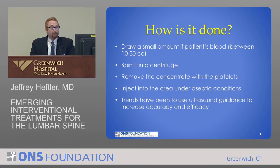As Dr. Castle talked about, there are lots of different systems out there. No matter what system you use, all of the research shows it's the same effectiveness. Different amounts of blood are drawn, you spin it in a centrifuge, you pull out the concentrate with the platelets, you inject into an area under aseptic technique, and then what we've been using is ultrasound to make sure we're in the right spot. So guidance does seem to help you out.